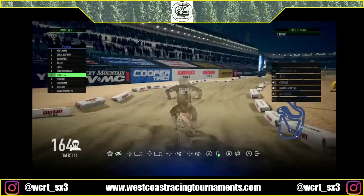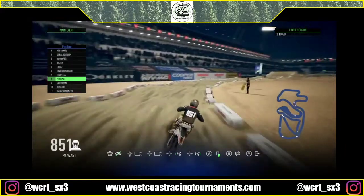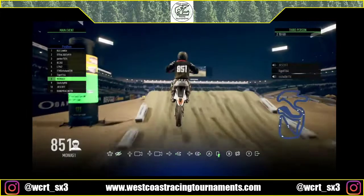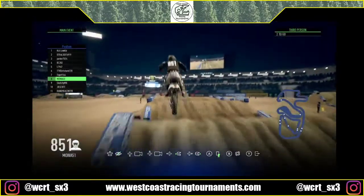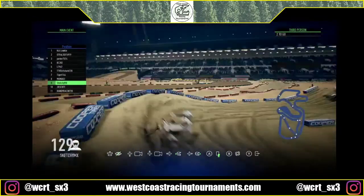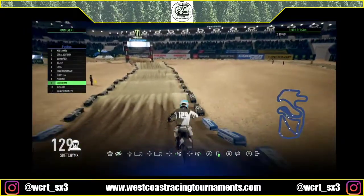And Tiger T getting the scrub glitch in the sand, so the physics getting the best of him as well. Just feel bad for these guys, putting in a strong race. Just trying to turn, moving the sticks. So unfortunately, we'll get the bike going the way you don't want it to go.